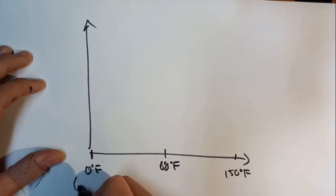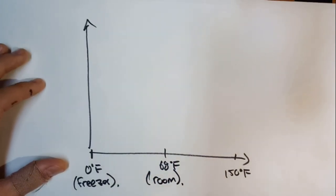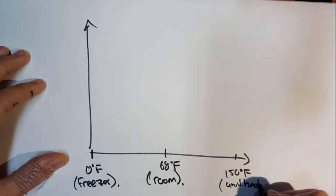So basically this is my freezer. I put my ammo in my freezer. This is my room. I just let my ammo sit in my room here. And then at 150 degrees F, well, this is using a little unit heater.